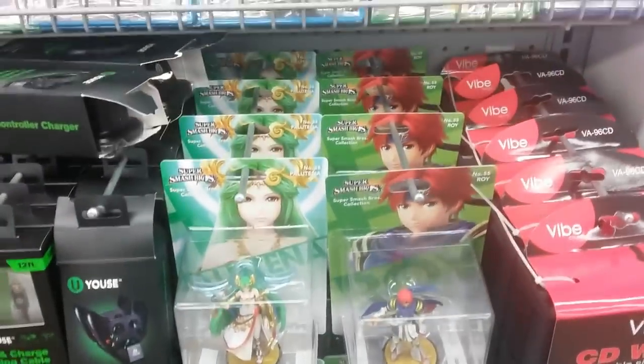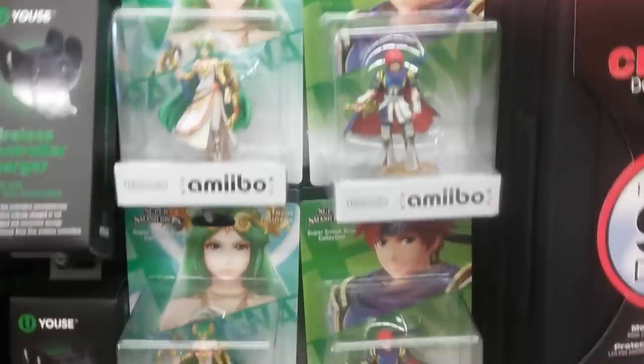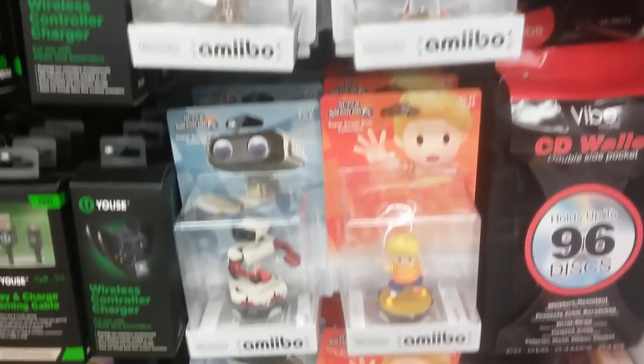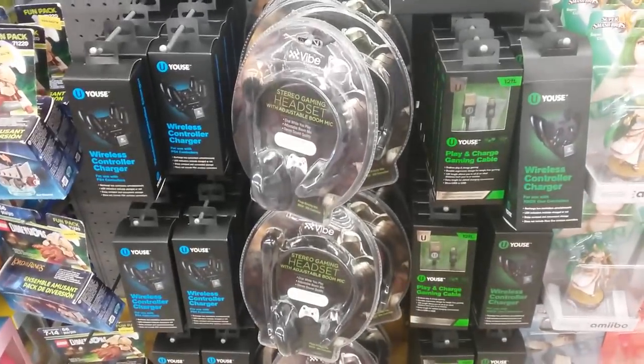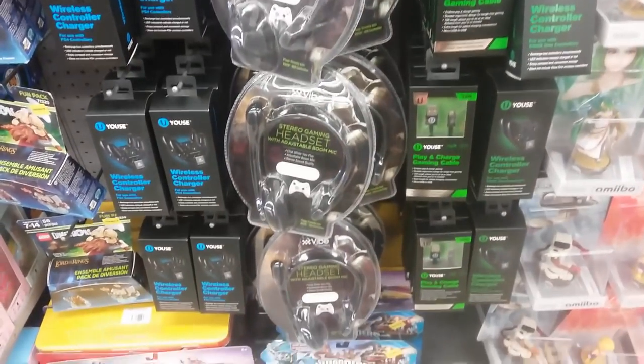Here are some amiibo that were actually there. There's Roy, there's Palutena, there's the Japanese Rob, and then Lucas, $5. You can't beat it. Here's those chargers that I was talking about. I actually have the PS4 chargers. It charges two controllers simultaneously, and I have had no issues with it. It just works really well.